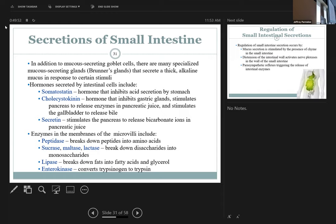Secretin only goes to the pancreas. And as soon as that acid chyme hits your small intestine, secretin is released by the intestinal cells. You're like, damn, it's acidic. It goes in the bloodstream, and when it hits the pancreas, it makes it secrete all these fluids and neutralize the acid.